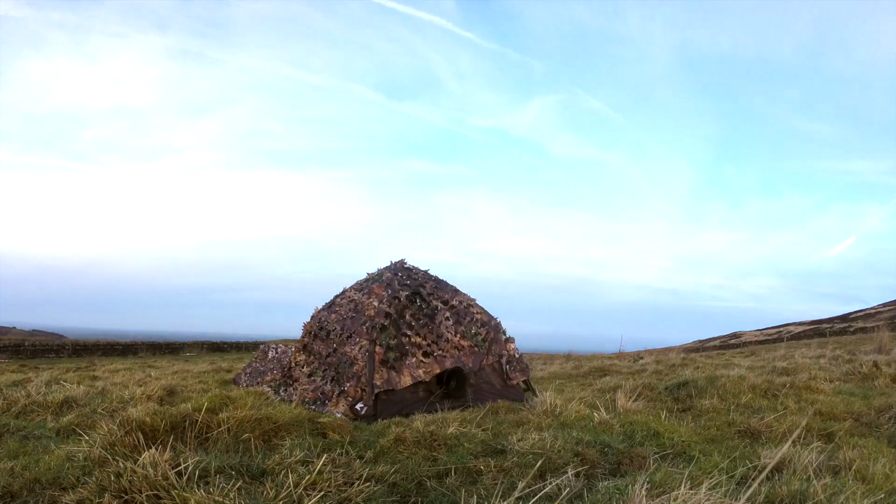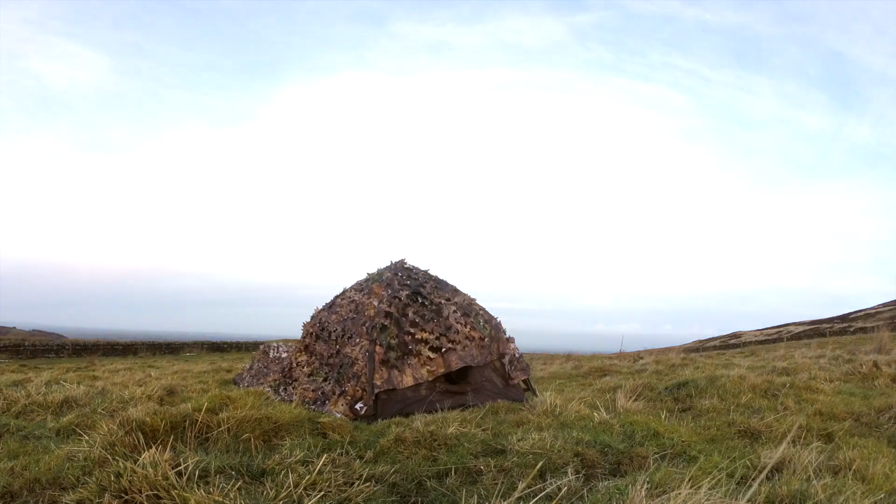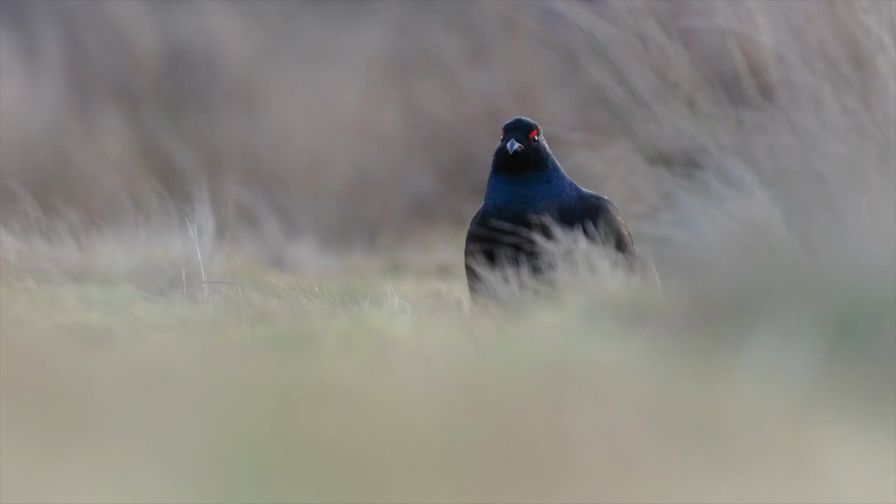Right, that was pretty amazing. 3 male black grouse outside the hide for the last probably hour and a half. I got a good few photos of them, and just the experience of sitting out here that close and having them lek right outside the hide is absolutely amazing. Loving the low angle of view I get here, and it's very easy to blur out the foreground of the grasses in front of me.